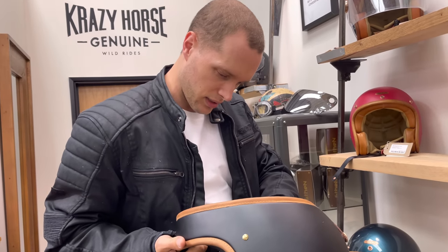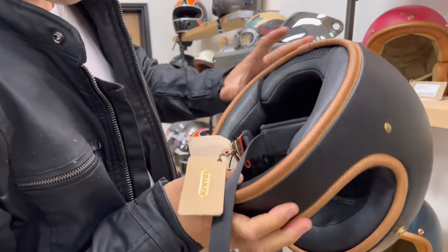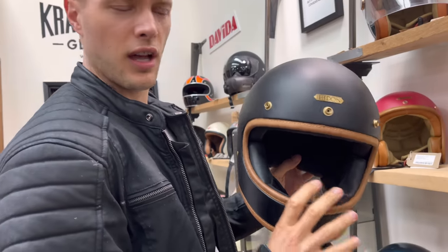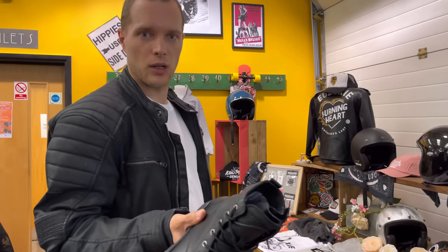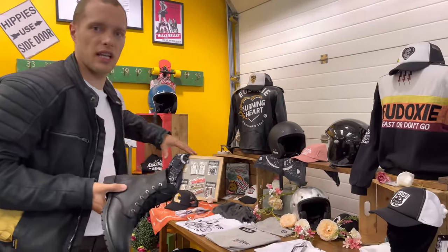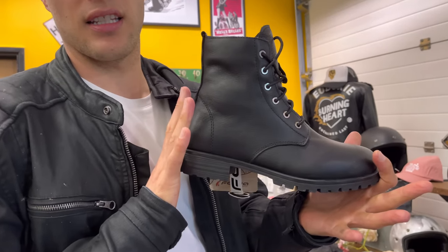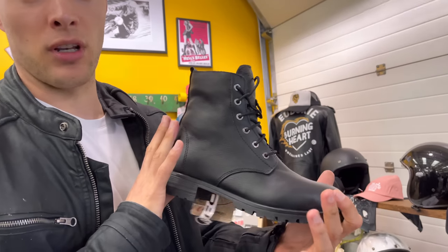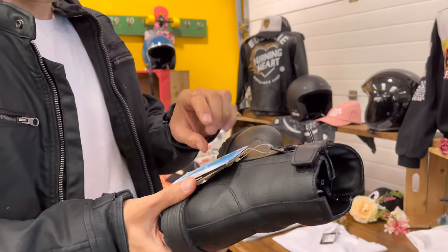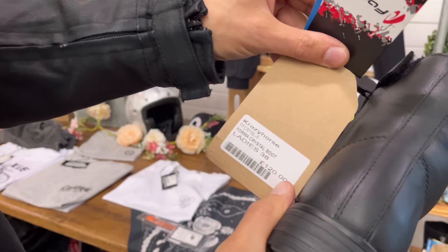British company. Really nice lining. I'd actually love one of those helmets. Often get questions, what's some good female riding gear? And this section here is all for female riders, and we've just found a boot that Monika's just tried, and probably the coolest female riding boot that we've seen, and it's from a company called Forma.